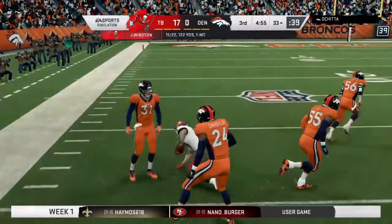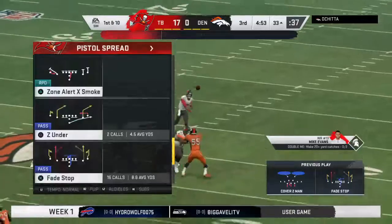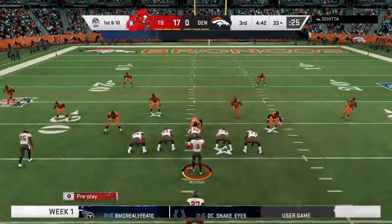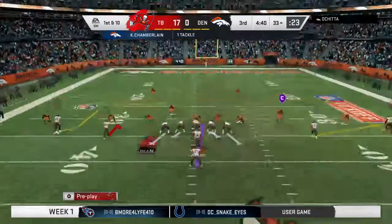Evans has it left side. First catch of the new season for him, and he picks up the first. So they'll come up first and 10 now from the 33.